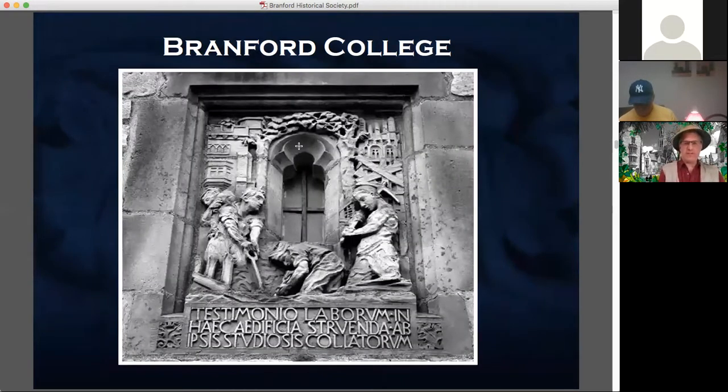This relief frames a small window. It depicts the Memorial Quadrangle complex under construction in 1920. You'll see many memorials to important Yale people and donors around the campus, but this one is dedicated to the workers who built Yale's buildings. The words at the bottom mean, these buildings stand as a testament to the skill of the artisans who built them. Yale knew, even before it was finished, the architectural significance of Memorial Quadrangle.